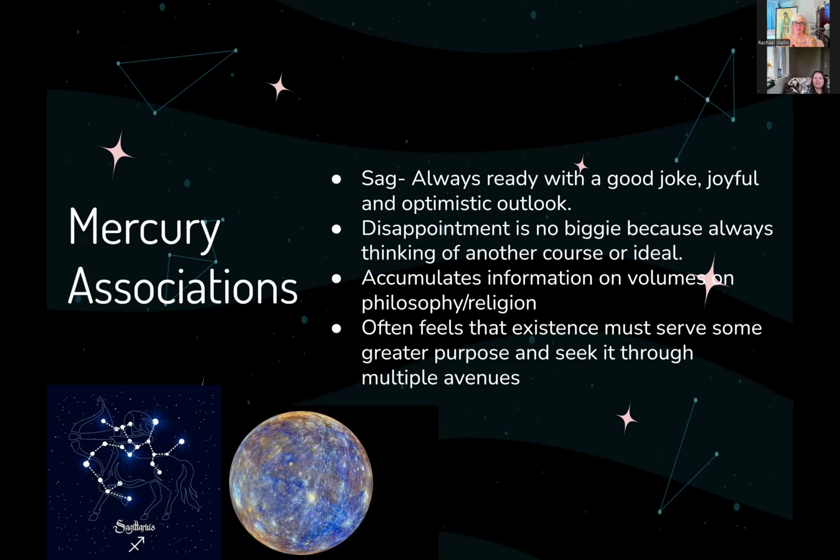And then Sag often feels like their existence should serve or does serve some greater purpose. And so this could be a lot of things. This could be religion based. So if you're a Sag and you align with a religion, then you might think that that is the reason for living. It could be just to do things that you enjoy. Like maybe, oh, I think our purpose right now is to enjoy life and find things we enjoy. And so then you go down that path. But they often think that there's some type of greater purpose. It could be to help another person, right? Like our greatest purpose in this life is to help other people, whatever the case may be. They like to think that there's some type of purpose.